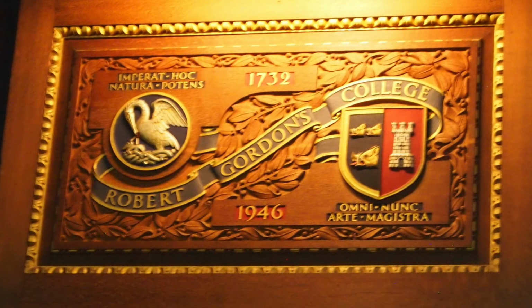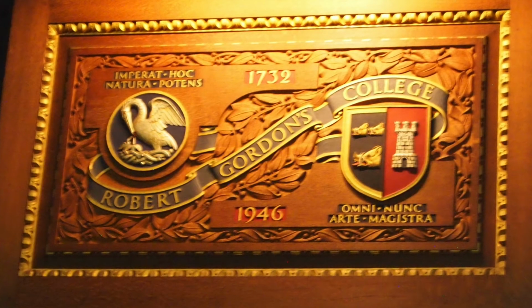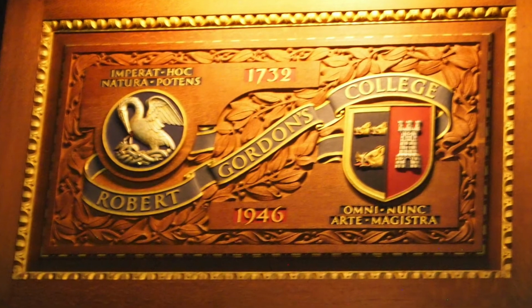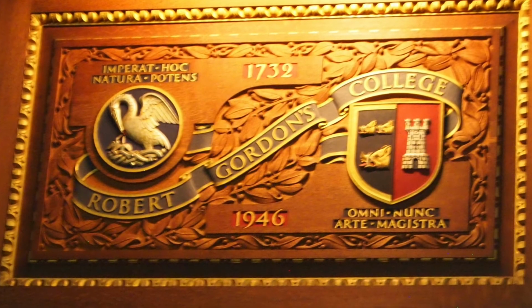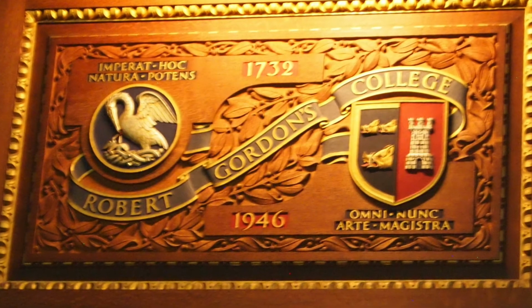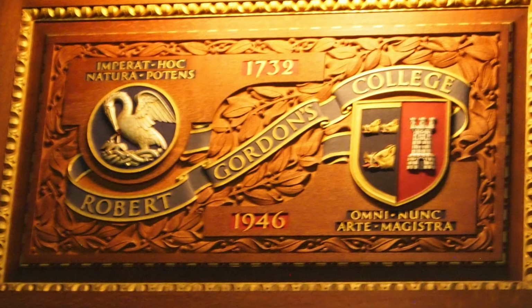The pupils at Robert Gordon's come to St Nicholas on Founders' Day each year, and to other services such as at Christmas time and at the end of the summer term.